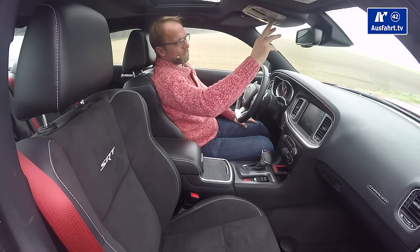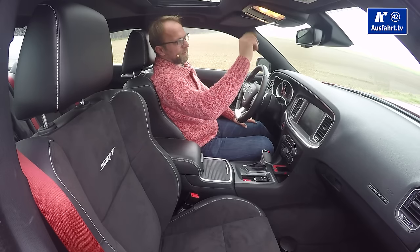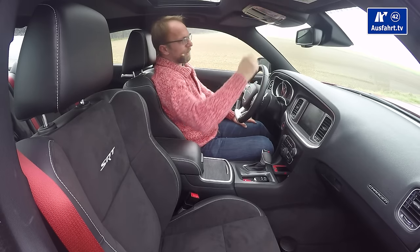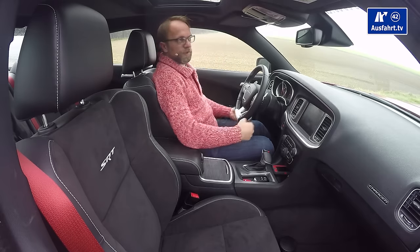We have reading lights for the driver and the passenger, and even an option to extend the light to get some more light in here. Then there are handles on all four doors, and that's pretty much it.